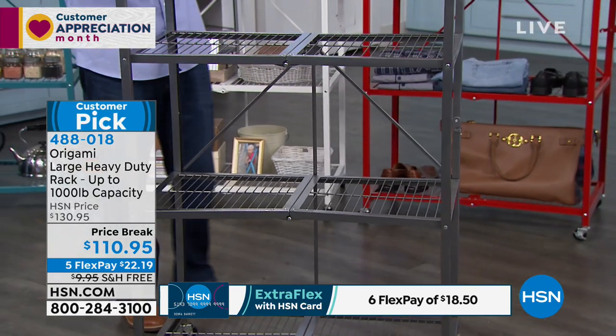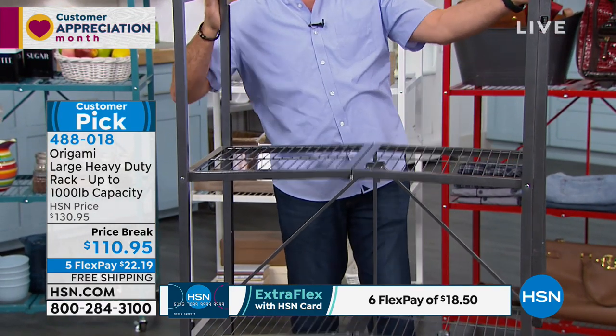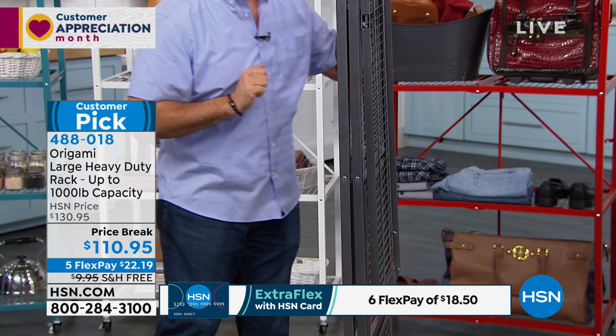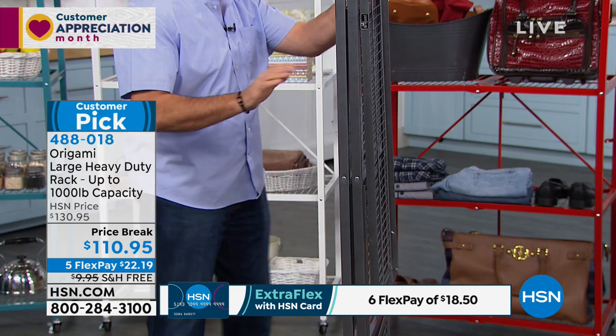So to show you why we call it origami, and I know Tracy's been folding and unfolding for about a half hour now, I'm going to continue the trend. You can't unfold enough here at HSN. That's right. So large origami rack starts out about 4 inches wide. This is the kind of thing that you can throw in the back of the car. You can put it under the bed. You can put it in a refrigerator, wherever you need it to go.